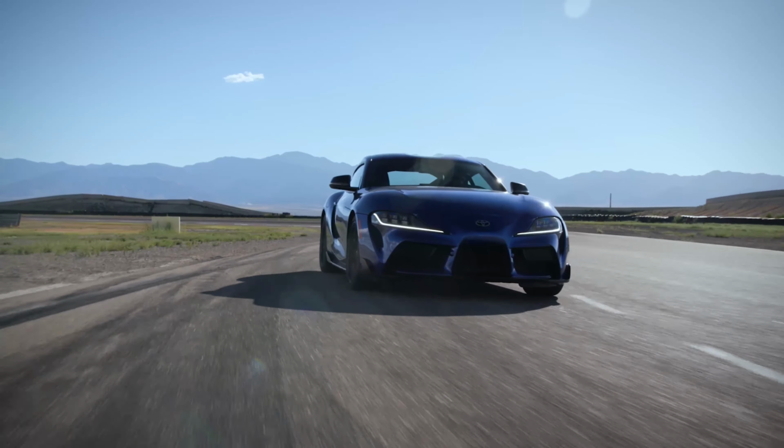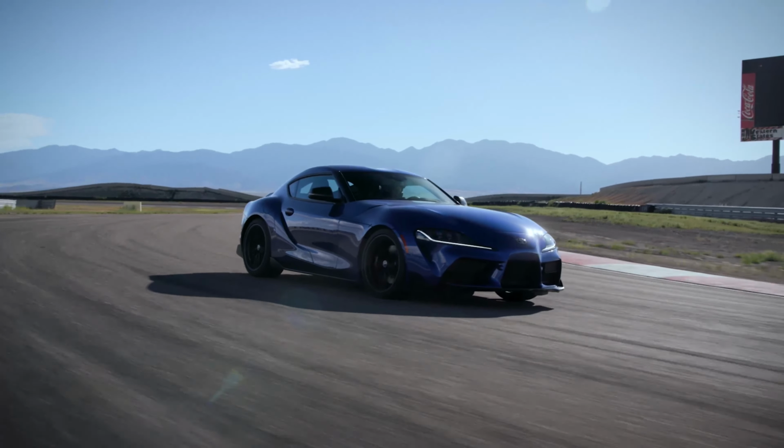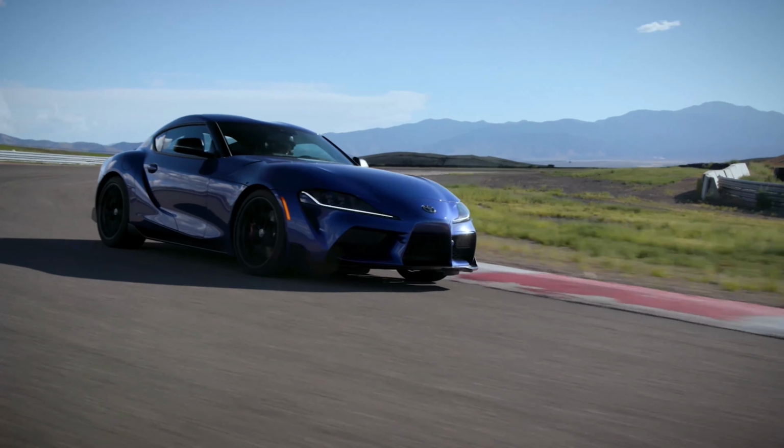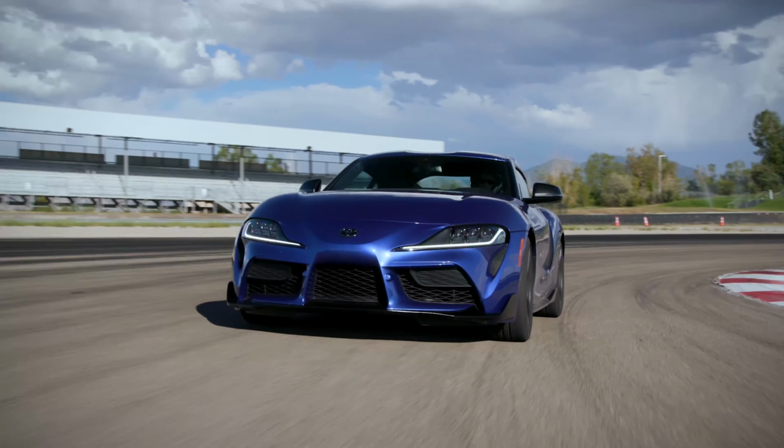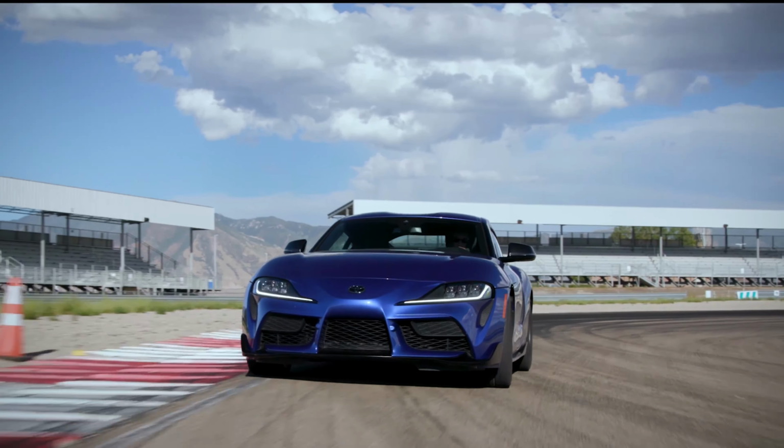But does it have character? Not really, at least in its stock form, compared to vehicles that I like. You know, I gave you a couple of sound clips in the driving segment. This is obviously not like that. Now, can you tune it?